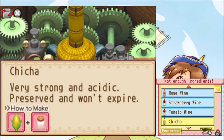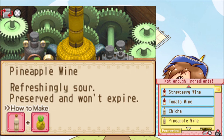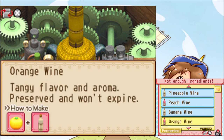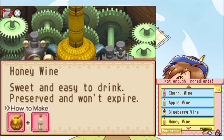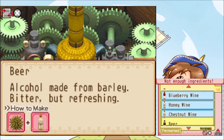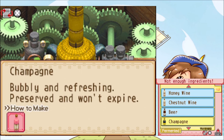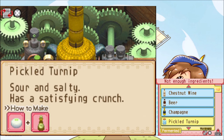That looks like yogurt and corn. Shisha. Pineapple wine. Banana wine. Look at all these flavors. There's so many flavors that they want you to craft. It's an interesting concept. Champagne. I think that's rose wine that we process even further. That looks like rose wine to me.